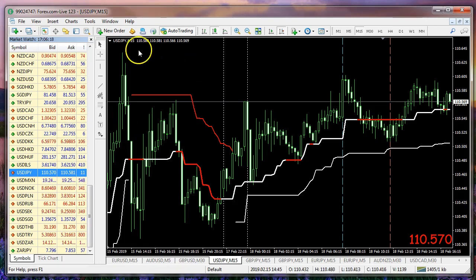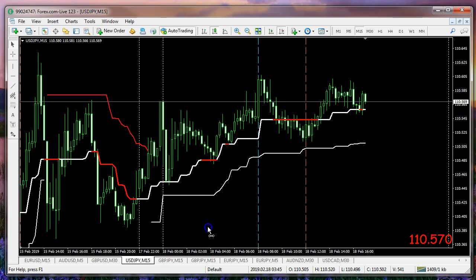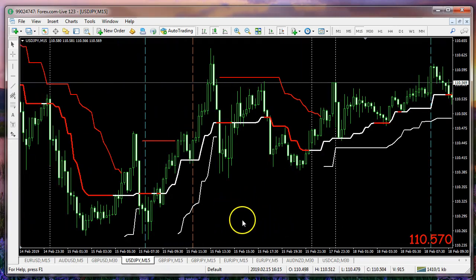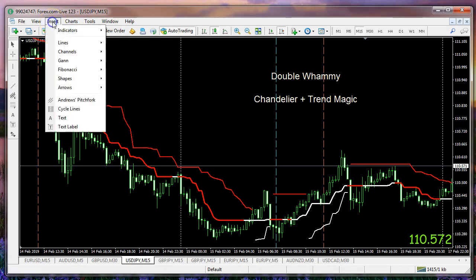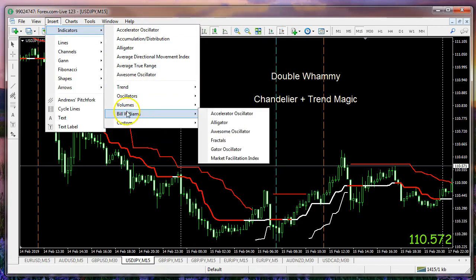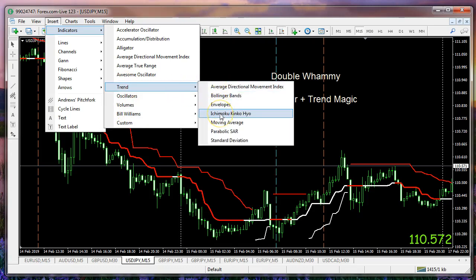So that's our situation here, and we're going to continue with these videos on the Trend Magic and Chandelier combination into Double Whammy. And one last thing before we go: we'd like to add to our template something that might even take us into what we'd call the triple whammy stage. What we're doing is to double check and insert yet another custom indicator. No oscillators, no trend. Ichimoku Kinko Hyo.